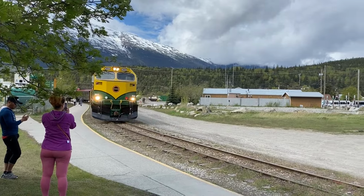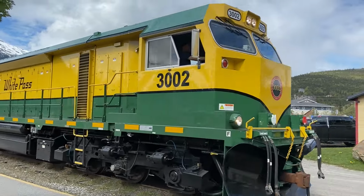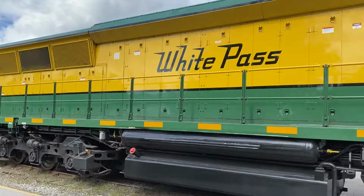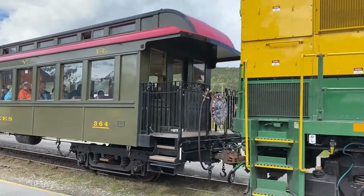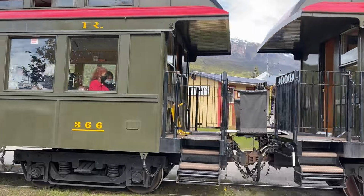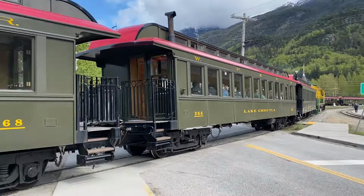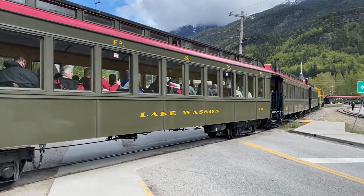Here comes the 3002, built by National Railway Equipment Company, completed in March of 2020. It was originally built for the Cube Holdings in Australia as the 1109, but it was not delivered. It was retained by NRE as a demonstrator number 1109, eventually completed and sold to White Pass and Yukon in 2020.